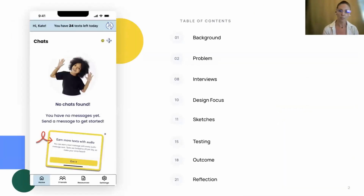And so, a brief table of contents that will outline the entire project. I'll cover a little background on So to Speak, what their problems were that they were facing, the interviews that I conducted with the stakeholder, so to speak, and user interviews, and how those interviews helped shape my design focus for the project, sketches that I created based on these design ideas, testing those sketches, the outcome of those testings, and then my reflection on the entire process.